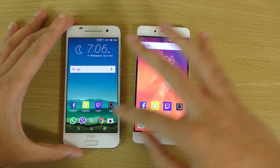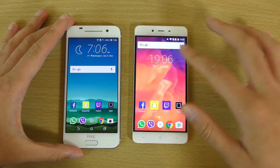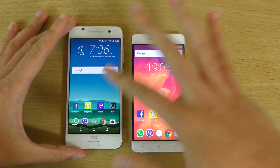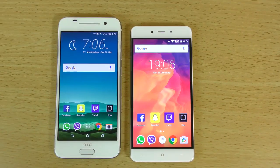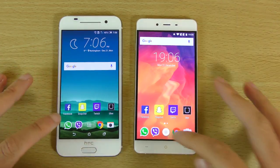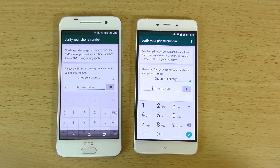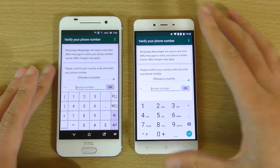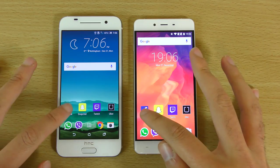We can have a look at the performance here. So both are running the latest software available, which is I think Oxygen OS 5.1.1 versus your Sense 7 Android Marshmallow. So we're just going to open up some apps here and see how they respond. So a very good start here for the OnePlus X.